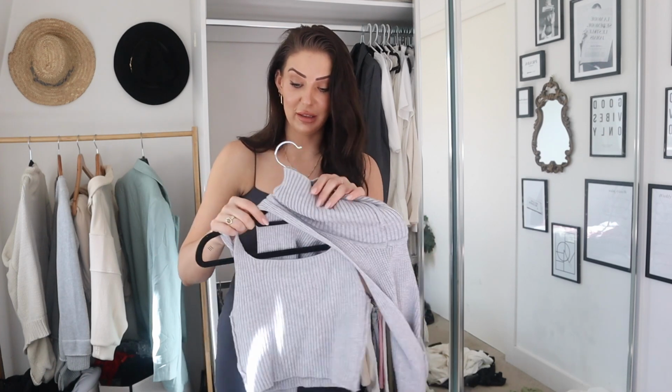Keep seeing myself in the camera and I think, oh my gosh, it's actually quite warm today, but I really need a tan. I probably should fake tan before the weekend if I'm going to be going anywhere, because I do look very pale at the moment, but that is just life when you live in Melbourne and it's so freezing all the time.